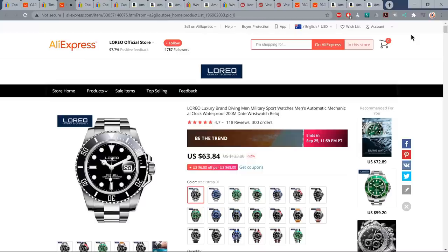At number 4, it's the only homage watch on today's list, but I think this one offers fantastic value and it's a great all-rounder. So much so that I've got 2 of them. It's the L'Oreal Submariner. Look, some people aren't into homage watches, no problem at all. I like them, I've got no issues with them, and I think they're great value. So this one, a smidge over 60, 63, 84.